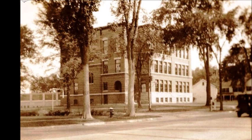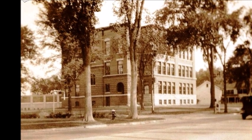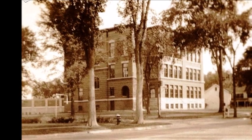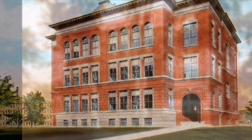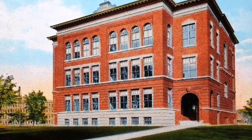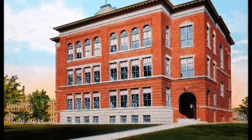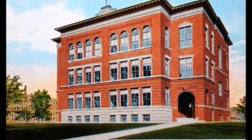The school's basement was 10 feet high and contained restrooms, and was also used for gym classes. Back then, public transportation for Rochester's high school students did not exist. If you rode a bike to school, you would wheel your bike down a ramp and store it in the basement. The third floor contained an assembly hall.